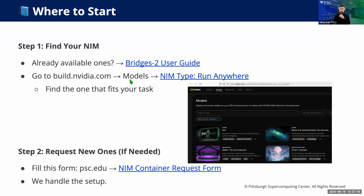But then for any of the other NIMs that are not available right now on Bridges-2 that you might need for your research, you can go to build.nvidia.com, take a look at the models tab, and then you can filter by run anywhere, and then any of those we can get running here on Bridges-2. For letting us know which container and which NIM it is that you want, you can use the NIM container request form as well. It's in the Bridges-2 user guide in the same NIM container section. So just click there, fill the form, and just let us know with the input field what container it is that you would like to have, and then we will handle the setup and let you know as soon as it's up and ready to be used.